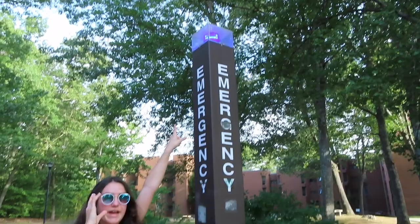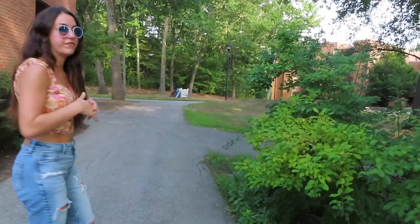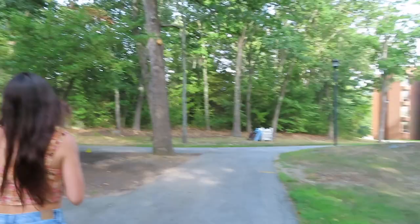There's a million of these around campus. The light is obviously blue at night. And I'm sure they have them on every campus in the world. But obviously you just press the red button. If you're ever out at night by yourself, anything like that, you're not feeling safe or something is happening, press the button because the cops automatically come. Yeah, definitely know where those are. Always be able to see one because at night it can get a little sketchy. So just be aware of that when you're on campus.